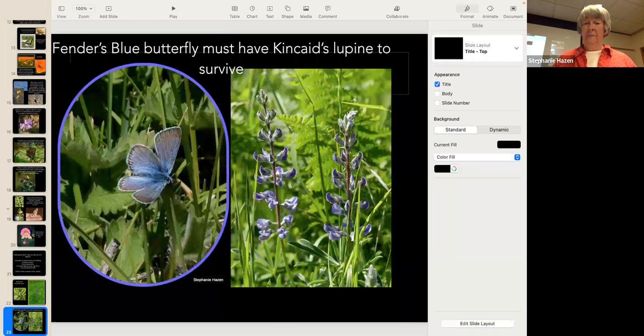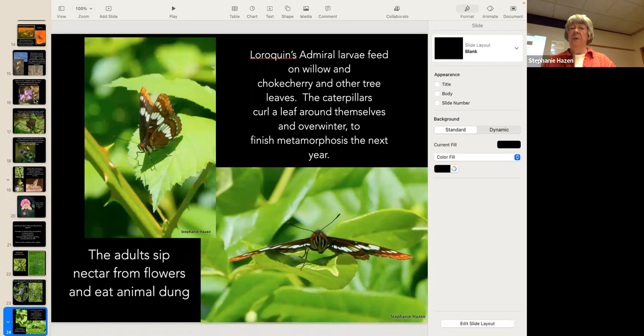Lorquin's admirals feed on willow and chokecherry and other tree leaves, and they overwinter as a caterpillar. And so they finish metamorphosing next year. So be aware when you're trimming bushes, be aware of what you're seeing. These caterpillars and things are not our enemies.